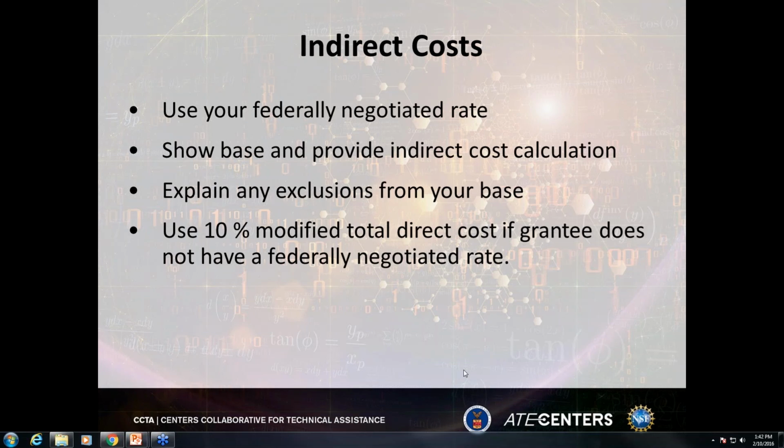Also, you must show your base and provide the indirect calculation, okay? So make sure that you provide the base to your calculation. Also explain any exclusions. One of the things that can hold up your grant is when I'm looking at your rate agreement and you're stating you have these exclusions, okay? But the biggest exclusion that is usually not identified is tuition remission. Please include the amount of the tuition for each year, because I have to back out of these numbers that you're providing me. So I can say, okay, I see where the grantee came up with this number. If I can't come up with that number, then I have to call you and ask for more information. So it's very helpful if you could include, especially with tuition remission, the actual amounts for each one in your budget justification. And I spoke about this earlier.